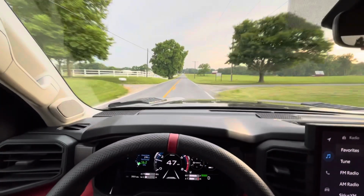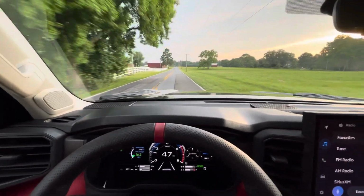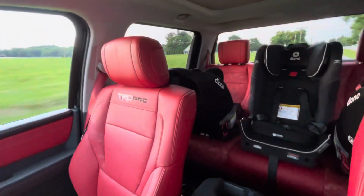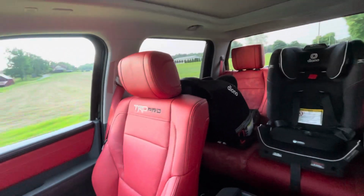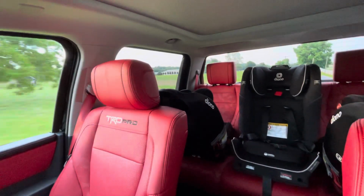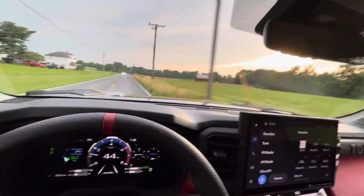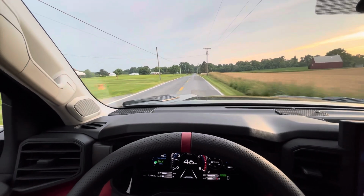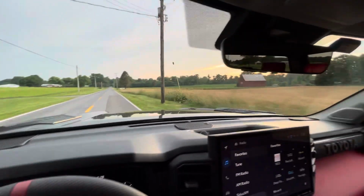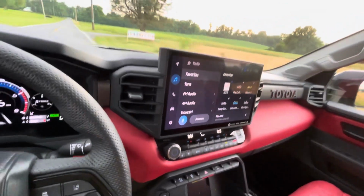So you do have some rattling in the back, but to be fair, that is from the kiddo's car seat. We do have all 3 kid seats back there, so I can give you a look at that another day and show you what the fitment really looks like. I can get used to this.